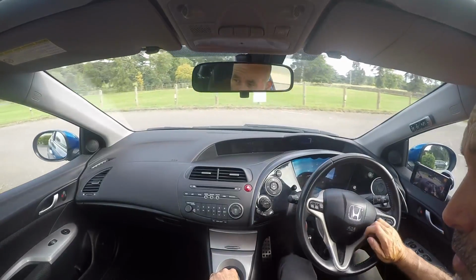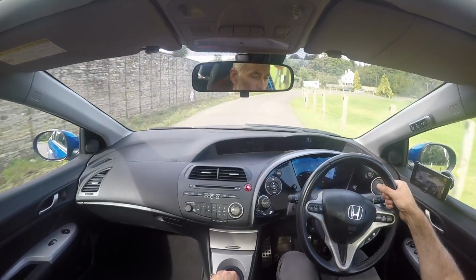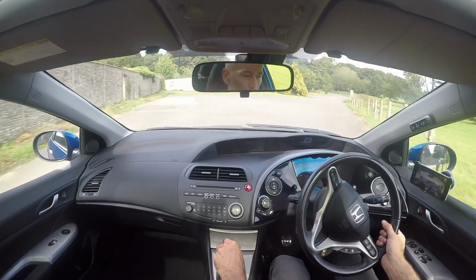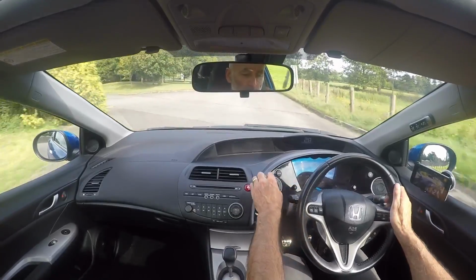Right, this is a road test for a Honda Civic. This is a 1.8 Type S GT. The car is registered RA56LYY. Mileage at the start of this brief road test is 67,500 miles.